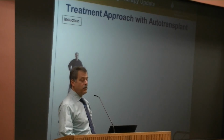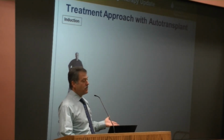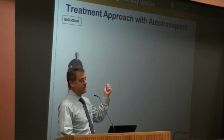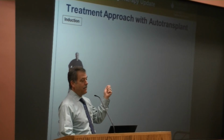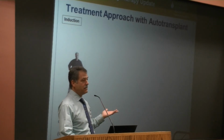So when we use your own cells, let's say I have multiple myeloma, you probably can't just do a transplant right from the beginning. The problem is usually that if I had myeloma, my bone marrow is kind of sick. That's how I knew I had myeloma, because I feel tired, I'm anemic. So if you're trying to collect seeds to regrow your bone marrow from a bone marrow that's working at 20% capacity, you're not going to be able to collect many seeds.